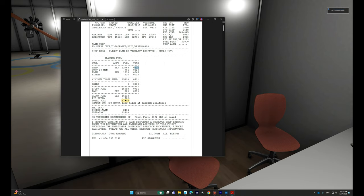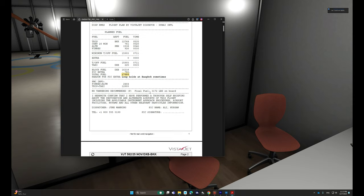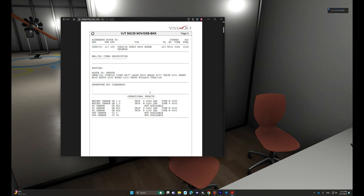We've elected to load an extra 782 pounds for a total fuel load of 17,000 pounds. And the reason is we do expect a bit of holding to be done in Bangkok Suvarnabhumi Airport. So that's the usual situation. As you can see here, we're expecting to depart at the moment from runway 12 left in Dubai. That could change to 30R depending on the wind conditions, which we do expect to change quickly in a bit.